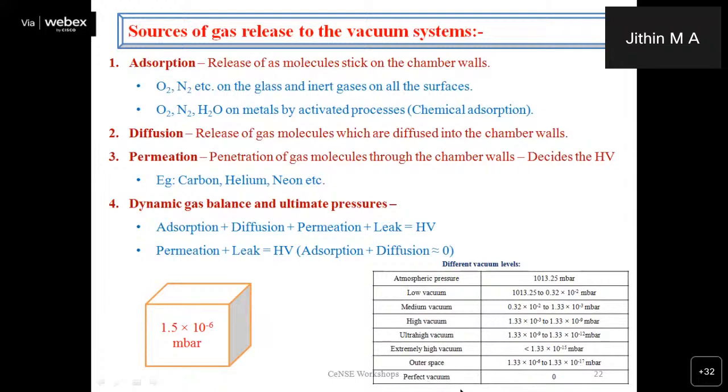If there is something called perfect vacuum, it can read zero in our gauges, but our gauges never show zero. That is because of these terms: absorption, diffusion, permeation, and dynamic gas balance. So these are the important things of a vacuum system. They are the sources of gas released in the vacuum system. So this cannot be stopped, and that is why we are not getting a value like zero. Even if you run the system 1 year or 10 years, whatever it is, we will not see the perfect vacuum. Okay. So what is absorption? These things we can see more clearly, in detail, in the next coming slides.